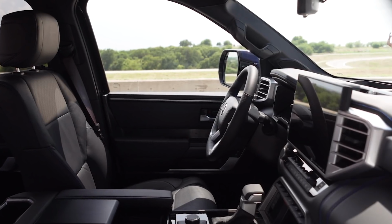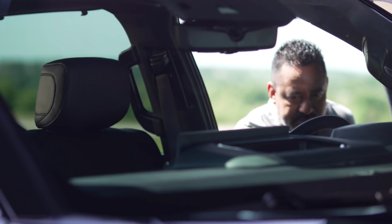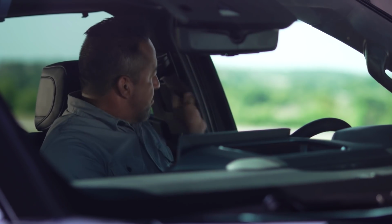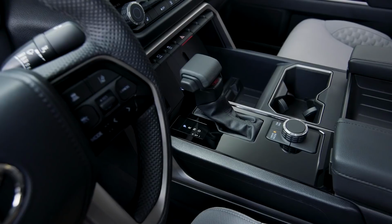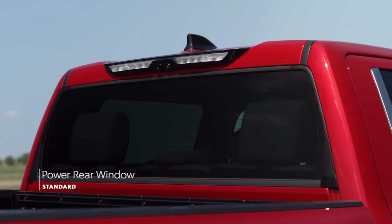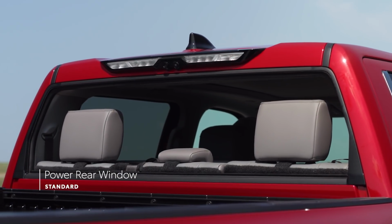And this premium mentality carries over into the interior as well. This comfortable cabin is easy to get in and out of, and it offers tons of space for driver and passengers. But it's also tough and durable enough to handle day after day of hard work. Still, there's plenty of useful high-end touches, like the full power back window on CrewMax or the power sliding rear window on double cabs.